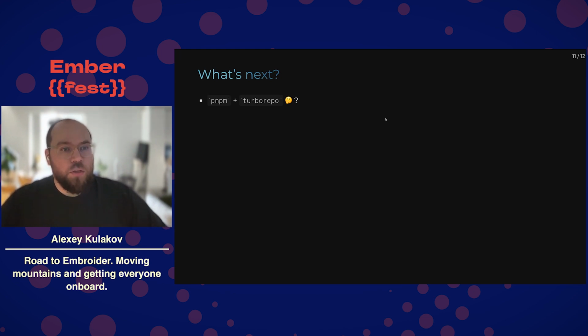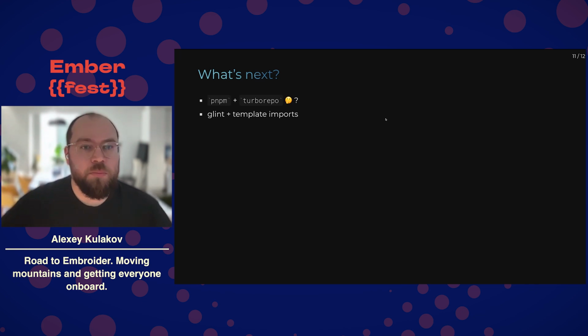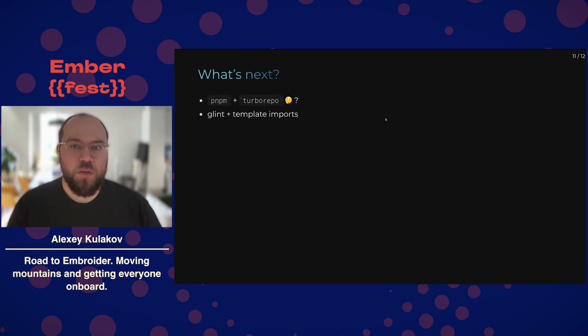Those two things I'm very excited about, as I mentioned, a few techniques that I'm doing. We shipped the brand new engine that fully utilizes Glint template imports with TypeScript and route templates 2 weeks ago. So it's in production, it works, and it's the new authoring technique for components. It's delightful.